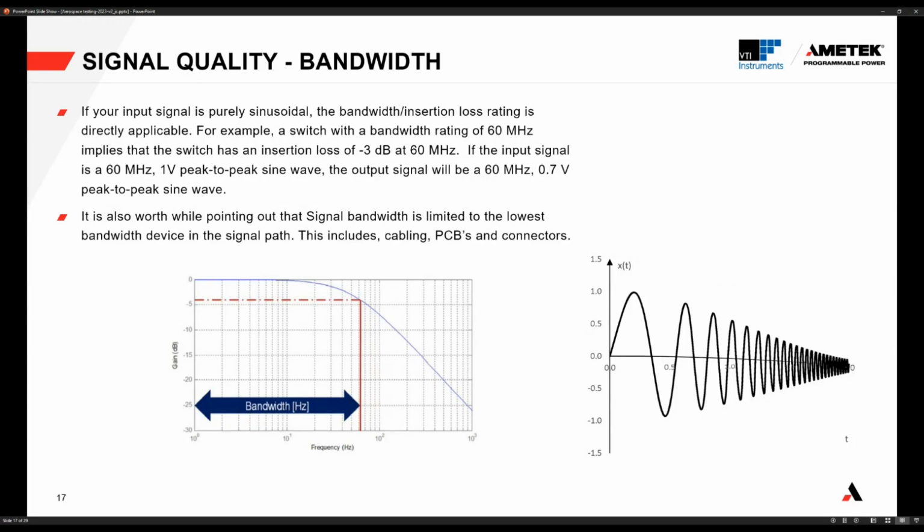So once again, looking at a pure sine wave, if the input signal, let's say, is a 60 megahertz sine wave with a 1 volt peak to peak, and we're putting that through a switch or a signal route that's got an insertion loss of minus 3 dB at 60 megahertz, our signal is going to go through, but the output signal we will see, because of this minus 3 dB at 60 megahertz, is going to still be the same 60 megahertz sine wave, but we're going to see something closer to 0.7 volt peak to peak. And therefore our insertion loss is directly applicable there.